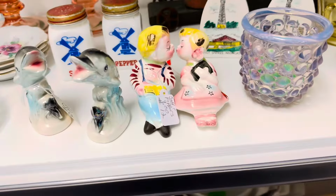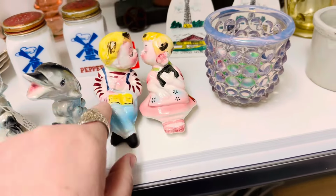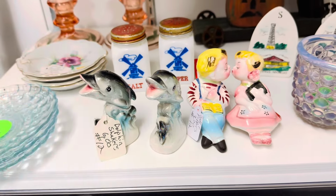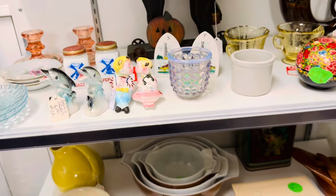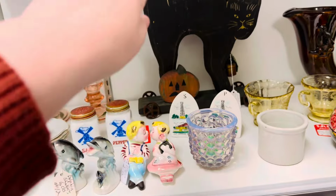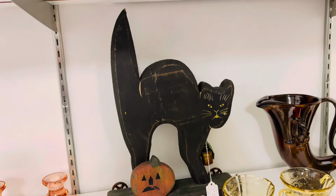Look at these cuties. $9. They're missing their bench though. Oh, look at the dolphins. For six on the dolphins. I feel like you have those with the ball. I don't know. Oh, yeah. Well, I did. I think I sold those. I like the cat. It's newer, but it's neat.